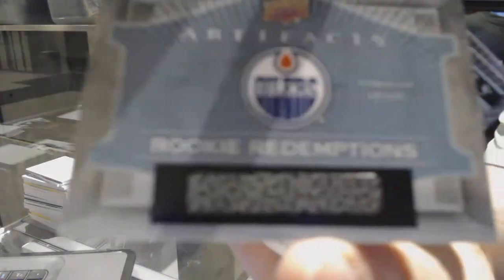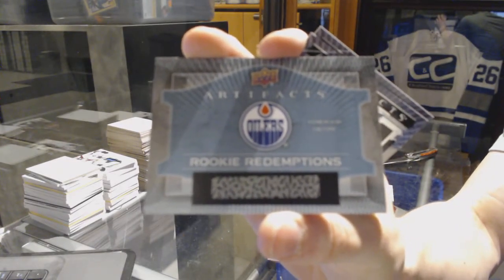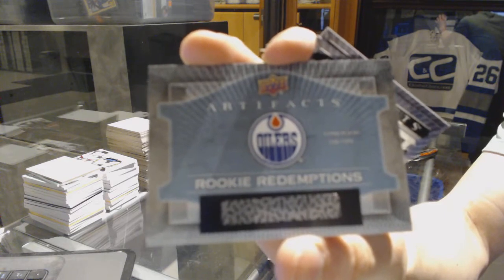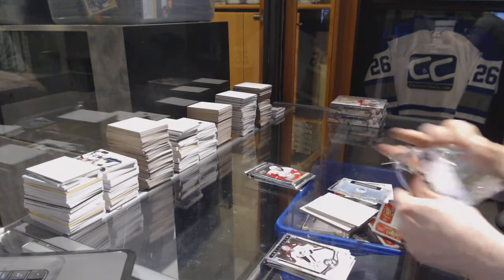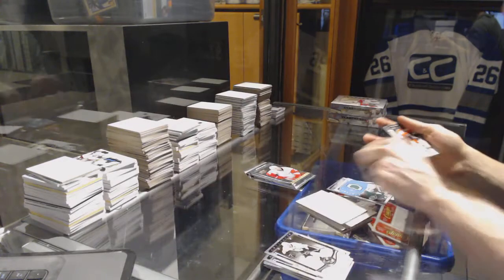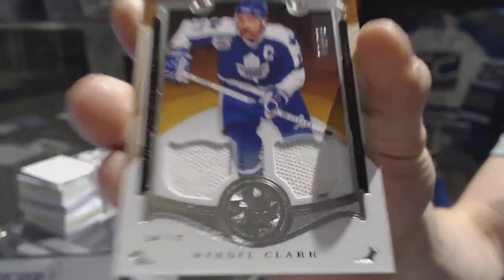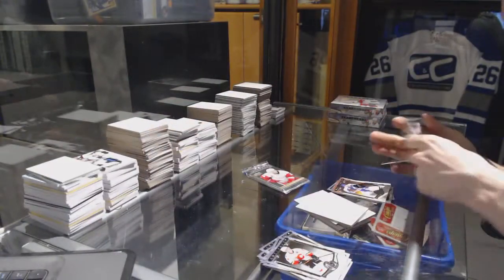We've got a rookie redemption for the Edmonton Oilers. Who was this in 15-16? Oh, yeah, Connor McDavid. Rookie redemption for the Oilers, the McSavior. We've got a frozen artifacts for the Dallas Stars, Kari Lehtonen. We've got a legend dual jersey numbered to 99 for the Toronto Maple Leafs, Wendel Clark.